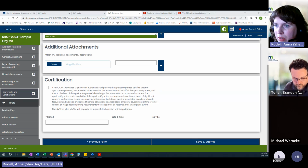So I am going to stop sharing and just check the chat, see if there's any questions that come through. It looks like someone has their hand up, so please feel free to unmute yourself or put your question in the chat if you have a question. So just, this grants management system is entirely new to DEED. If you don't have any questions right now, let's see. There are a few. Let me scroll up here. And if you want, I can read them out and then you can address them.